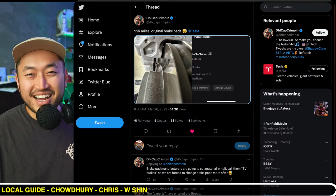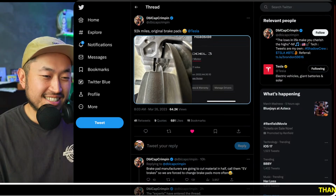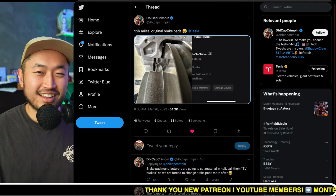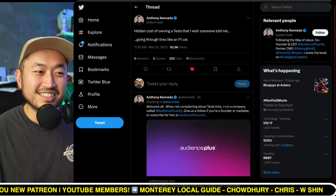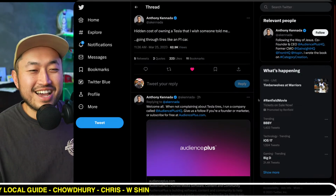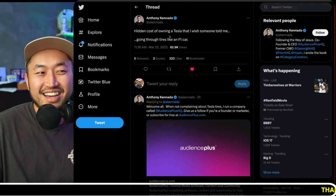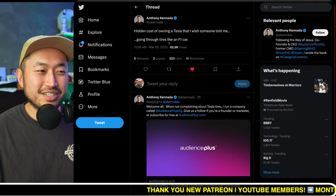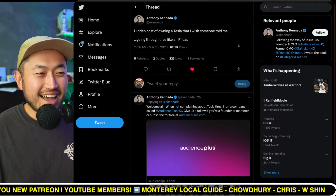But the flip side is, because of the instant acceleration, that instant torque of all electric vehicles, going 0 to 30 faster than any other type of vehicle, maybe even 0 to 60 faster than most vehicles, tires is where you start to spend money. Right after I saw that brake change post, I saw this one from Anthony Caneda: "Hidden costs of owning a Tesla that I wish someone told me. Going through tires like an F1 car." And that is the case, right?